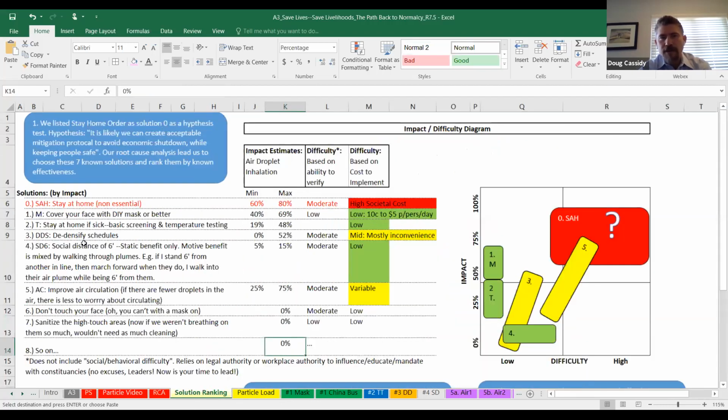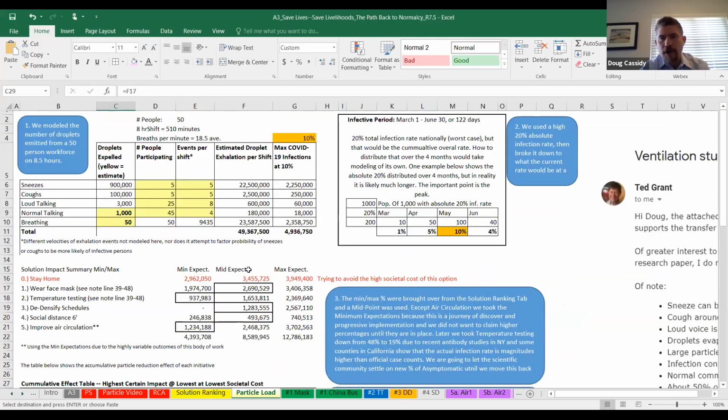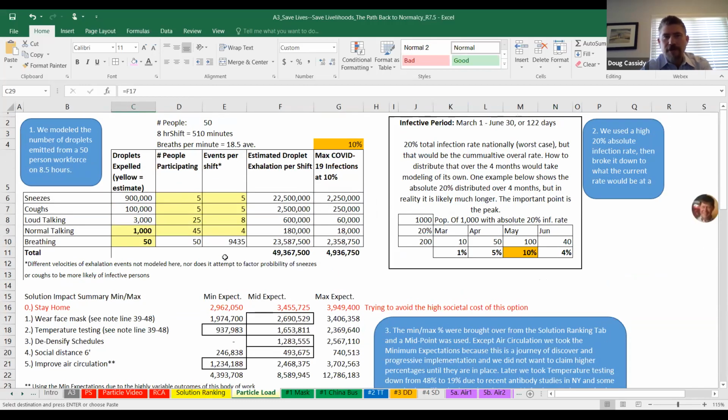Basically what we do in our model is we rank the solutions. We assign a minimum and maximum value that's based on the research. And then what we have done is define the particle load. I've got to go quick, I'm sorry for that. But basically we modeled what the particle load is for sneezes, coughs, loud talking, normal talking, and breathing in an unmasked environment. The top 3 come from research. For example, loud talking is shown through research to emit 3,000 particles, I believe that's in a minute. And for normal talking and breathing, there is no research, so we had to plug the numbers in yellow.